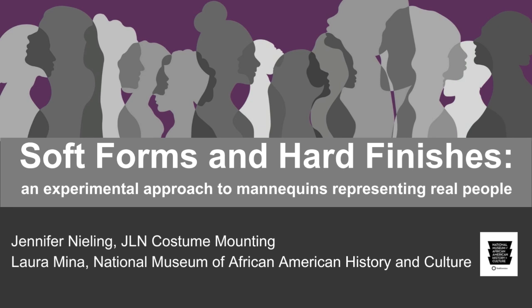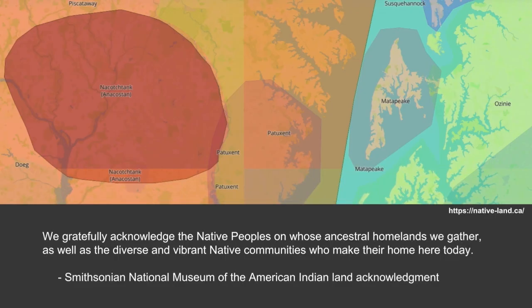An experimental approach to mannequins representing real people. This map shows the area where the project took place, and we gratefully acknowledge the native peoples on whose ancestral homelands we gather, as well as the diverse and vibrant native communities who make their home here today.